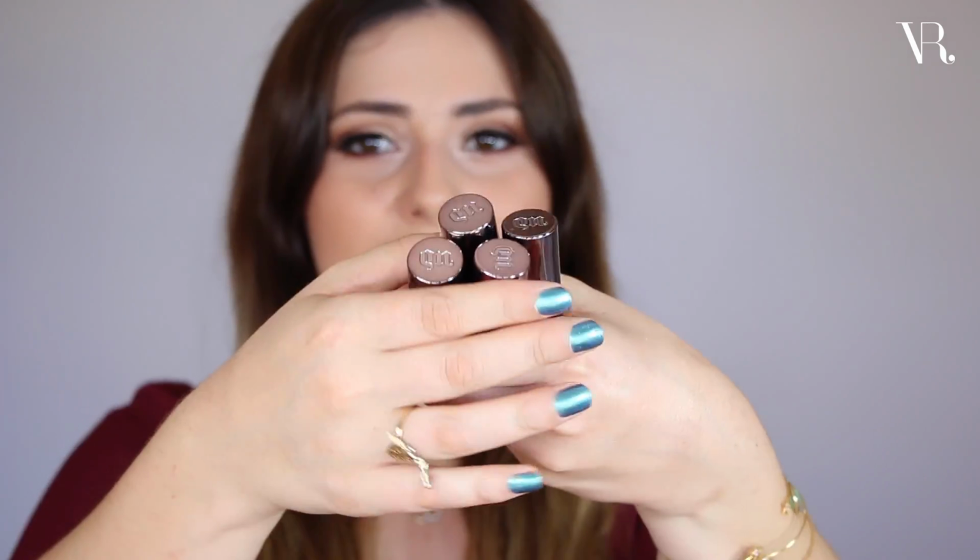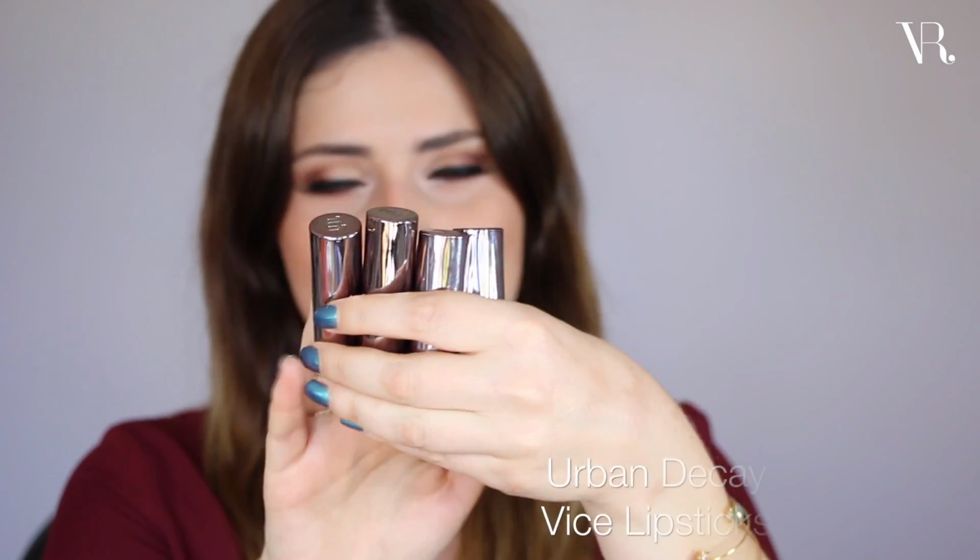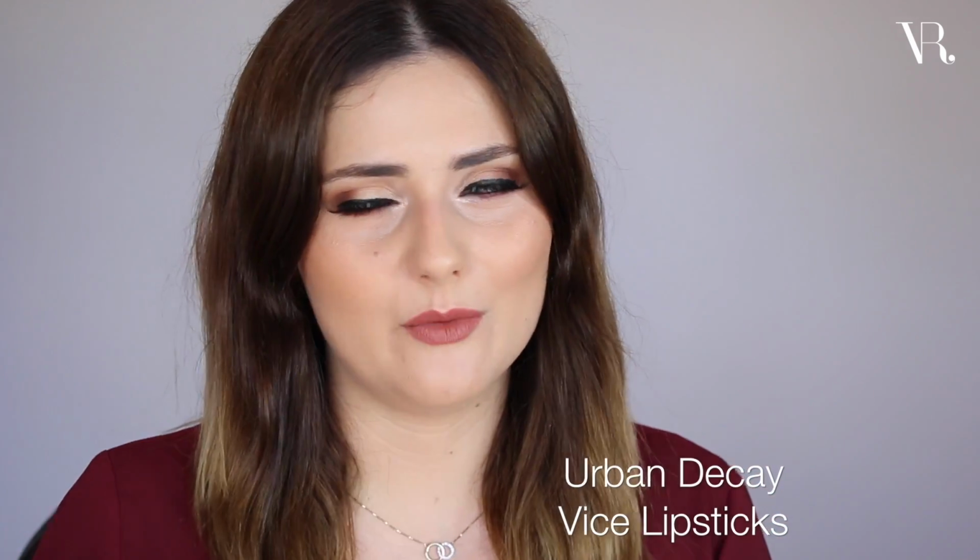Next is actually a really exciting launch from Urban Decay. You have probably heard about these lipsticks all over YouTube by now because a lot of YouTubers have received them. Not my case, unfortunately, but I had to try them and I did get a few shades. I do have a complete review and swatches of these shades on my blog. I will link to it in the comments below, but I have to say I'm in love with these lipsticks.